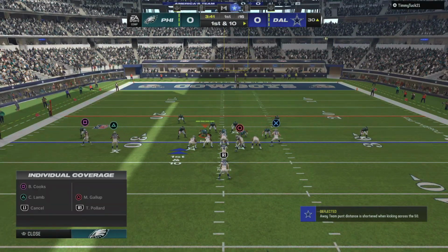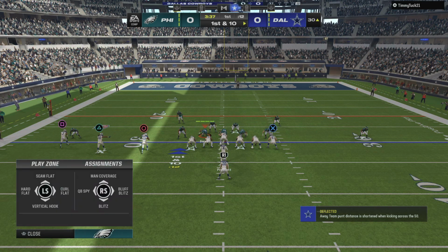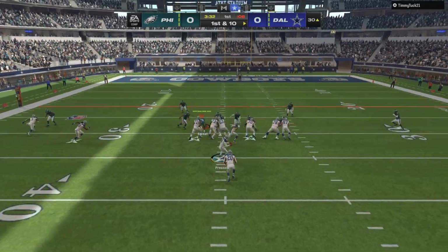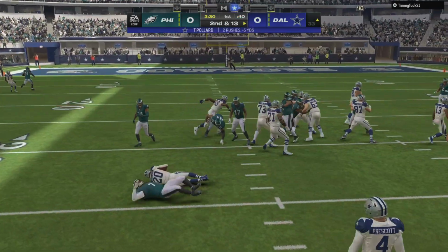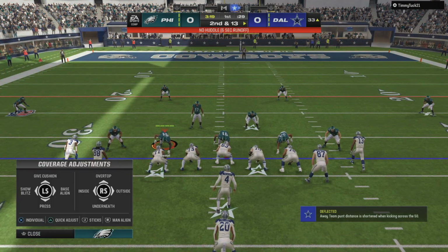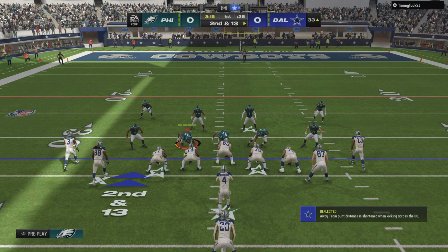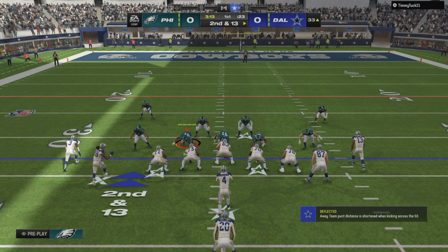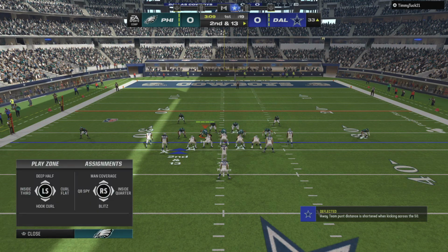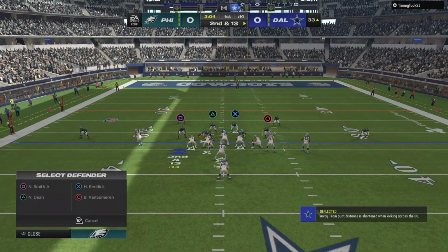Now Dak, he wants to change the play. They'll go with Pollard here on 1st down. And he is going to be stopped cold behind the line of scrimmage. After the loss, they'll come up 2nd and 13. Now they'll change things up.